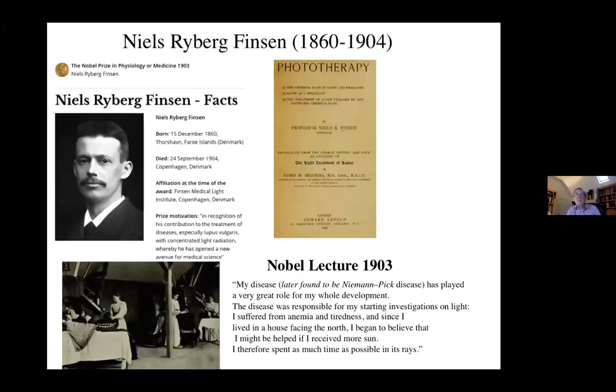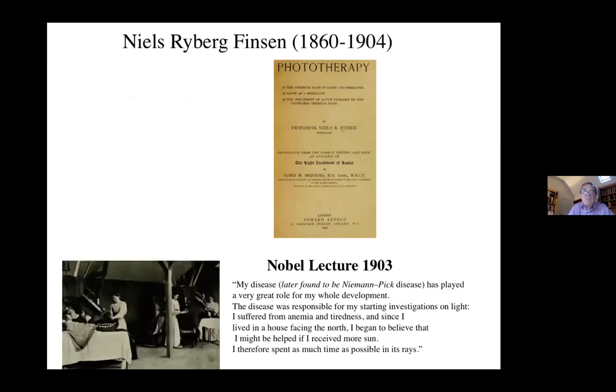So the history goes way back to 1903, when Niels Finsen won the Nobel Prize for medicine and physiology for using light to treat two diseases, one of which was cutaneous tuberculosis, the other was smallpox. And in his Nobel lecture, he pointed out that he himself suffered from Niemann-Pick disease, and he found that going out in the sunlight gave him a lot of benefits. So this is really when the whole, what came to be PBM, started.